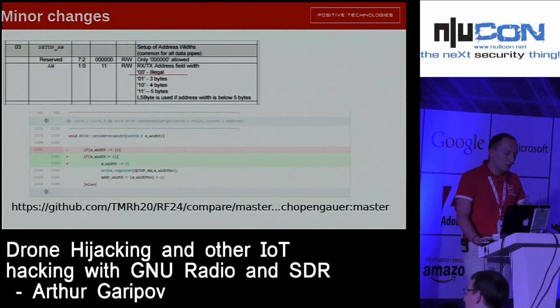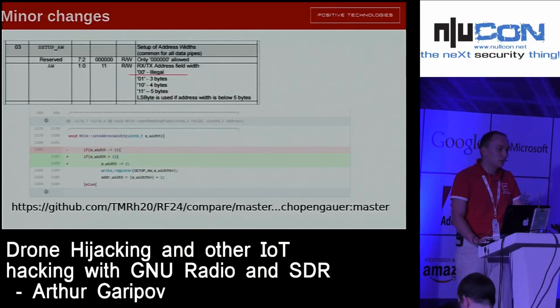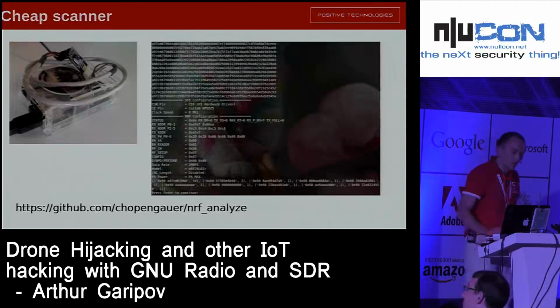At first, we make the ability to work with this illegal instruction. You should make minor changes in the API of this library to write this data in a register to make the chipset work with the 2-byte address. And after that, we put in the address just data from the preamble. So we start to sniff all packets with GFSK modulation, which can be found with the preamble. So there is a sniffer.